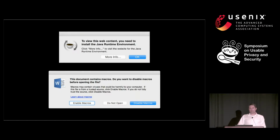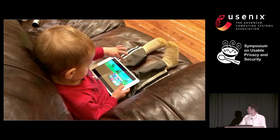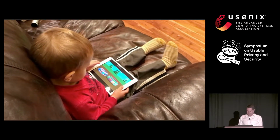And the danger, referencing the title of this paper, The Fog of Warnings, is that you might see notifications that are harmless, benign, but you see many of them, and you might habituate to those notifications. And then the threat is that that habituation might carry or bleed over to rare security messages. I thought about this when I noticed my 2-year-old son using an iPad. There's no sound there, but you can see that he just automatically dismissed that message.